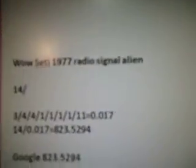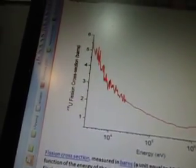Okay, so this is part 139, line 18A3X. Neutrinos, split proton, nuclear chain reaction, UFO, 5G, Wow! SETI. There's the alien radio signal. And here's a graph. This is a U fission cross section in barns and energy in eV.